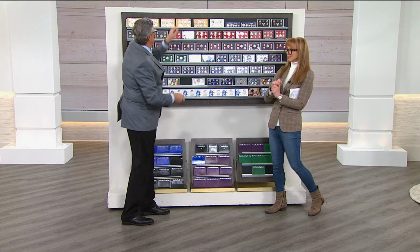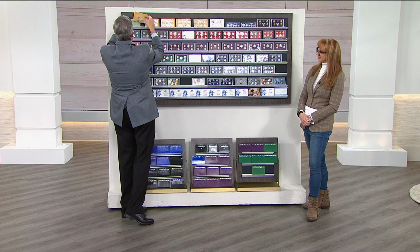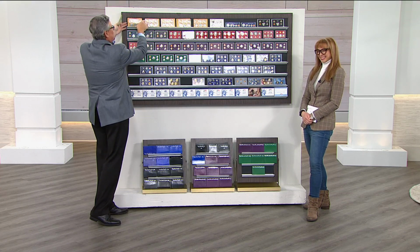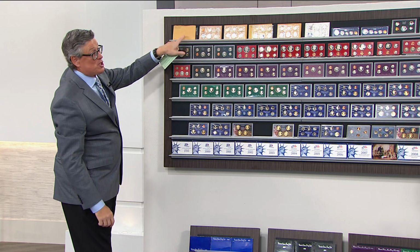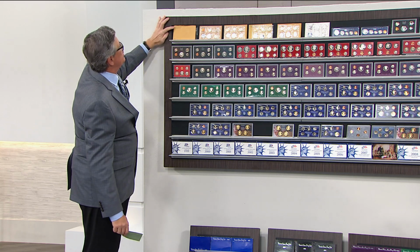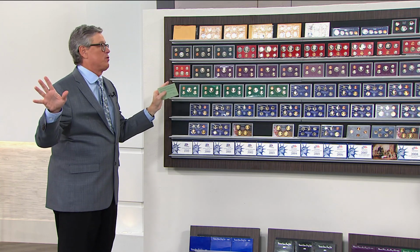Now, here's the thing. They've done this differently over the years. This is one of my favorite things. This is something the government used to put these in, I love the old envelopes. So they'd just type your name on this, put a stamp on it, and send it to you. I love the return address: Treasury Department, United States Mint, Philadelphia. So just send it back to the big building with all the money.